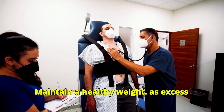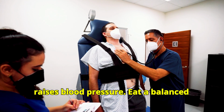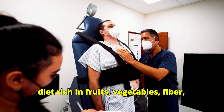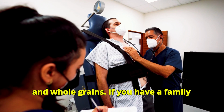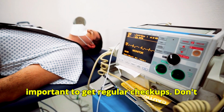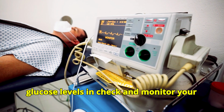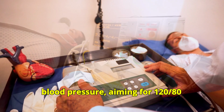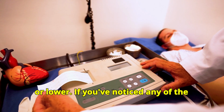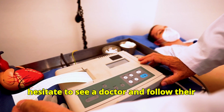Maintain a healthy weight, as excess weight puts a strain on your heart and raises blood pressure. Eat a balanced diet rich in fruits, vegetables, fiber, and whole grains. If you have a family history of heart disease, it's even more important to get regular checkups. Don't forget to keep your cholesterol and glucose levels in check and monitor your blood pressure, aiming for 120/80 or lower. If you've noticed any of the signs or symptoms I've mentioned, don't hesitate to see a doctor and follow their guidance.